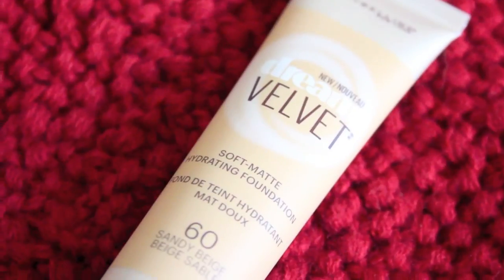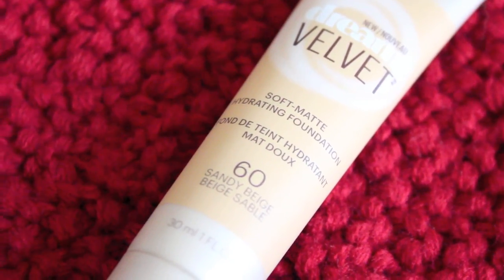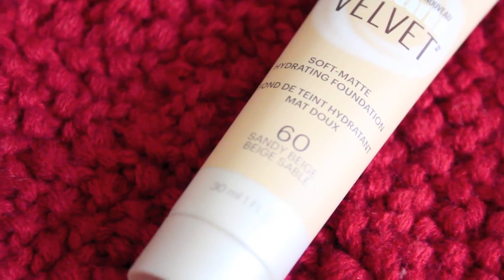This next product, I'm also wearing it on my face, and it's actually the foundation that I've chosen to wear for the day. It is the Maybelline Dream Velvet Soft Matte Hydrating Foundation. I wasn't sure of which shade to pick up online, so I chose 60 Sandy Beige, and upon arrival I was scared it might be too dark.